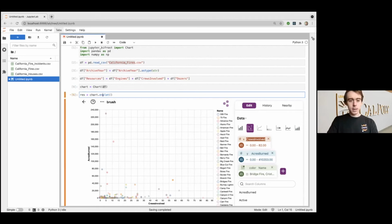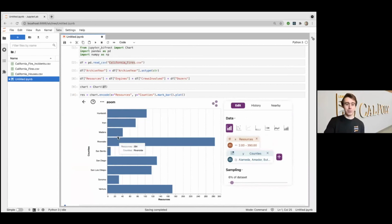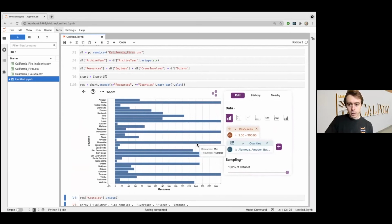So I could say in code, the resources to the x-axis and the county to the y-axis. And then this would look great as a bar chart. So I'm going to say mark bar. I call plot on that. I'm presented with the chart that I was looking for. Right now the data is sampled, so let's use the entire data set and see what we could look at here.